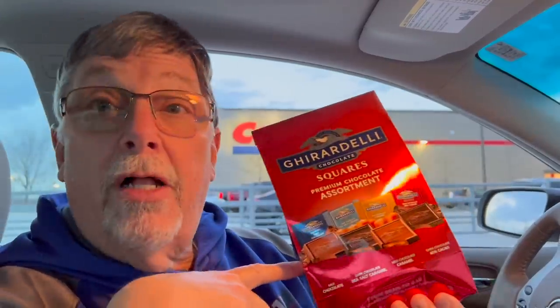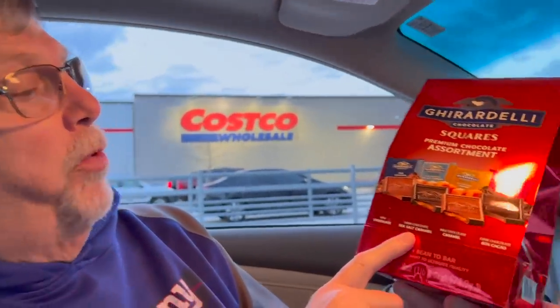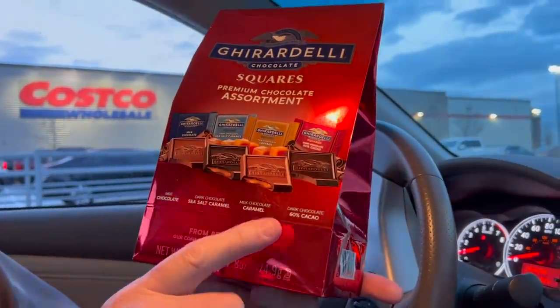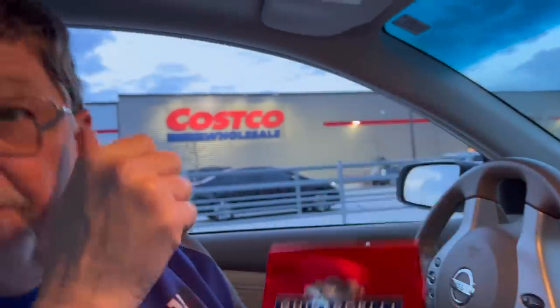I got more chocolate because this is still on sale, the Ghirardelli chocolate squares. There are four different types of chocolate there: milk chocolate, a dark chocolate with sea salt caramel, milk chocolate caramel, and dark chocolate, which is 60% cacao. The reason we got chocolate is that we haven't been able to find the small Hershey minis. I like the small Hershey milk chocolate, the little tiny ones. This actually is a pretty good substitute for that, to be honest with you. So save a little bit of money. Hopefully we can save you a little bit of money as well.